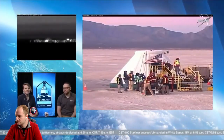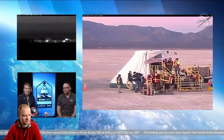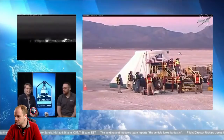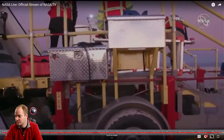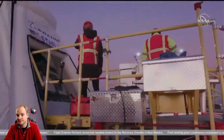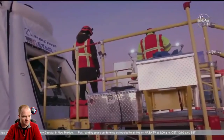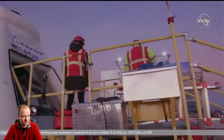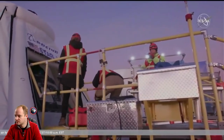Jim, does this look the way that you expected it to? You know, it looked better than I expected it to. I was really thinking that we were going to see at least a little bit of scorching right around where the shoulder comes up onto the vehicle, but those tiles are in all of the right places and they look just like they did when they left the factory. So that is a phenomenal thing to see.